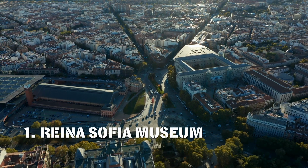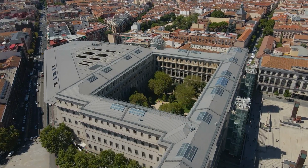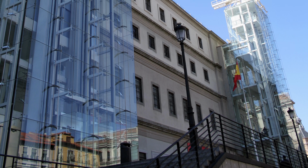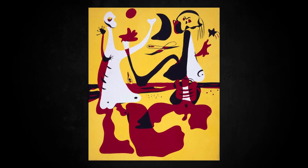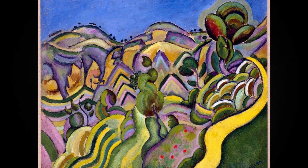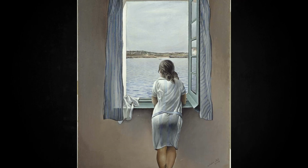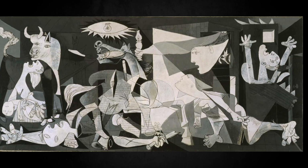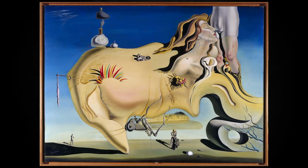Number 1. Reina Sofia Museum. Located in Spain's capital and part of the so-called Triangle of Arts of Madrid, it is part of the so-called Landscape of Light, a cultural area declared World Heritage Site on July 25, 2021. The museum's permanent collection highlights a core of works by great Spanish artists of the 20th century, especially Pablo Picasso, Salvador Dalí, and Joan Miró, widely represented and with some of their best works. The Reina Sofia Museum also has a very relevant collection of surrealist art, cubism, and the presence of new figuration artists such as Francis Bacon.